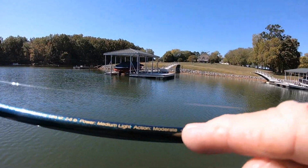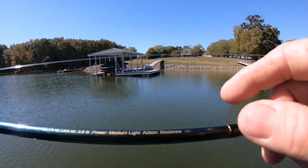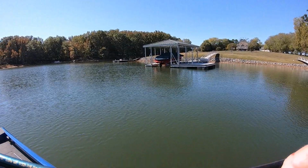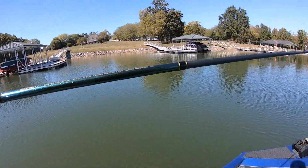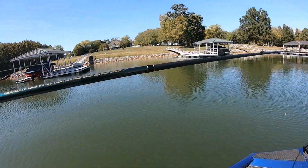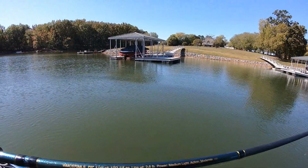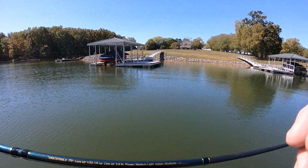Okay? This is the part I like. Somebody asked me, was it a fast tip? No. I don't like the fast tip for crappie fishing. All these rods are moderate. I think they're all moderate, except for this Lew's right here. That's a Fenwick rod. It's 6.5. It's a medium light, so it's a little heavier rod. I run 6 pound on it, and I use it most of the time when I'm trying to jig brush and stuff, and for that purpose.